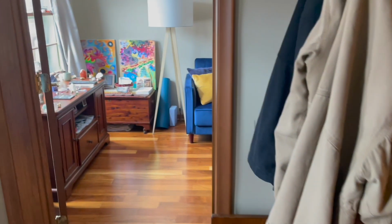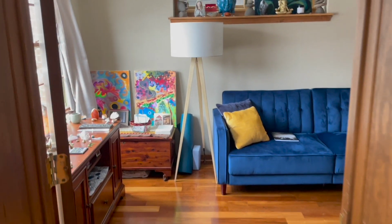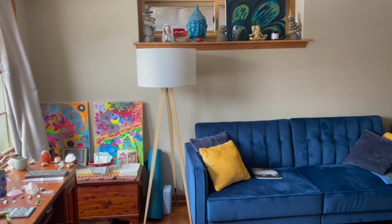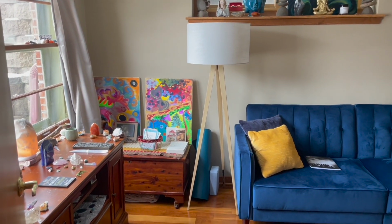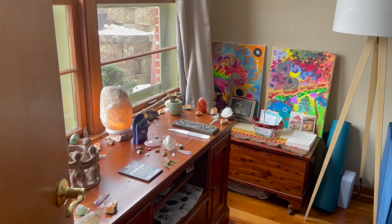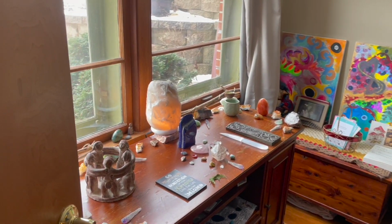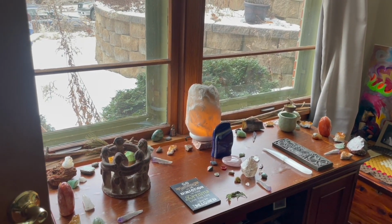And this kind of brings us to our final room. Close the door. It kind of turned into a house tour. So our last aquariums are downstairs. On the left here, there will eventually be an aquarium. Right now it's home to our crystals and some meaningful objects.